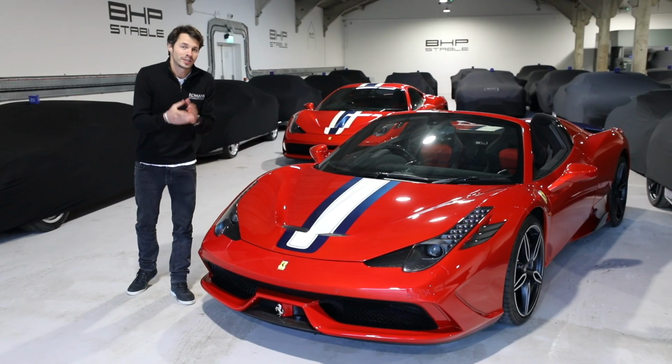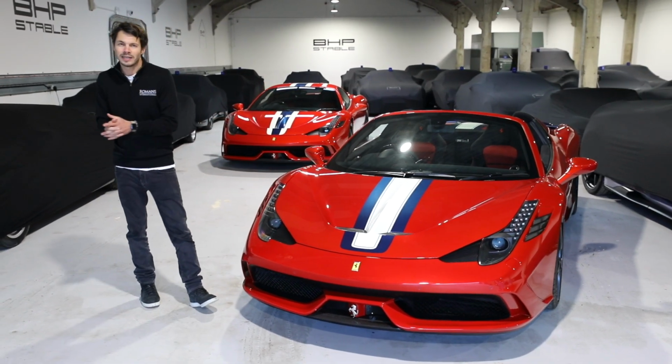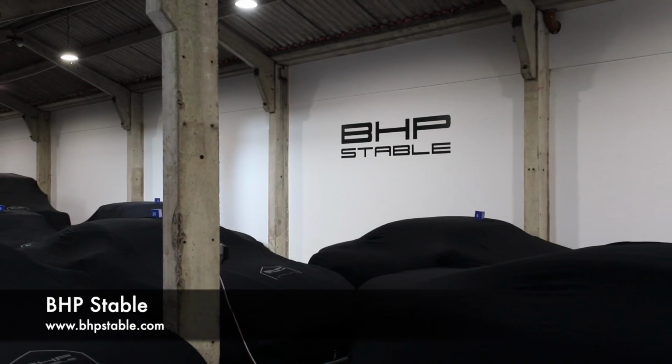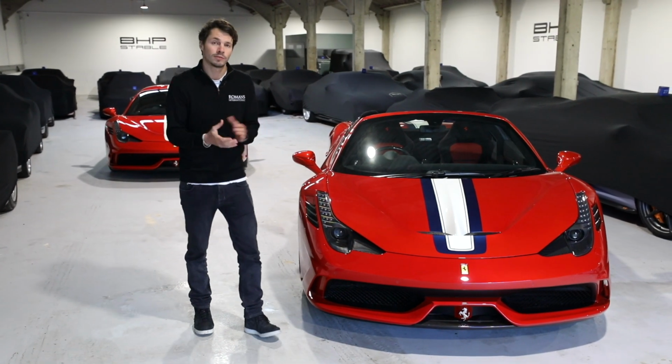Okay, so we've pretty much got you covered with regards to the spec, the stripe, the color, and the different options you want to look for. But we wanted to bring you down to the BHP stable, which is a storage place. This is where we keep our off-market cars. It's actually owned and run by ex-Formula One racing driver Max Chilton, who's a good friend and customer of Romans.